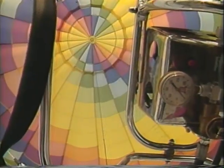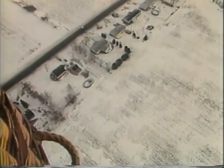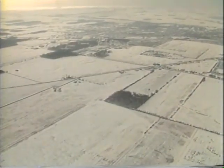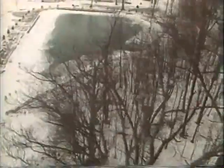How high can you fly? You can fly about as high as you would like, within reason. I've flown to 14,500 feet myself, and I know that the record is somewhere in between 60 and 70,000 feet for a hot air balloon.